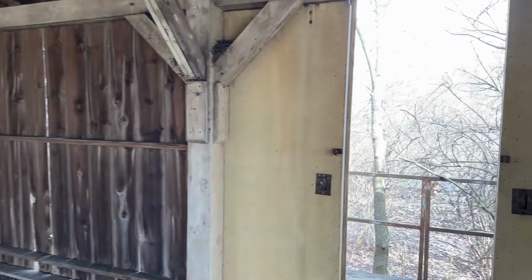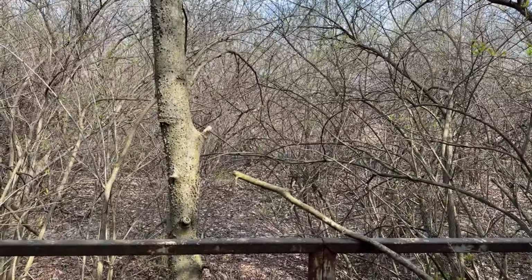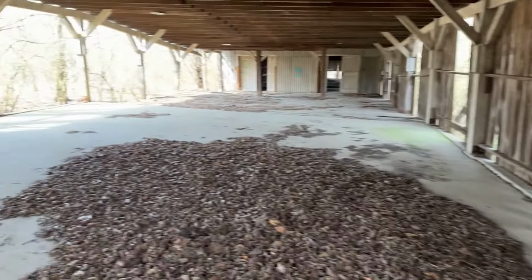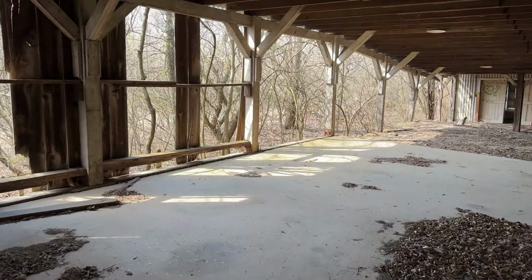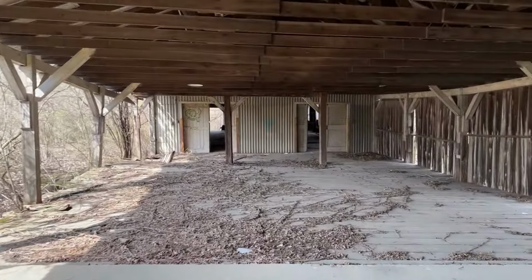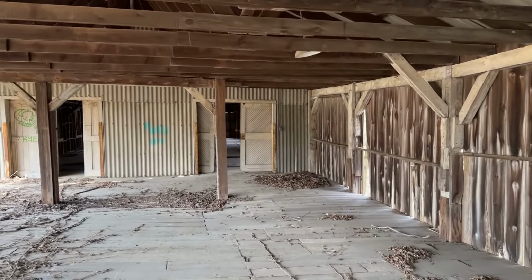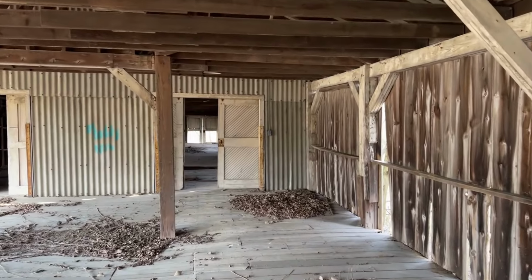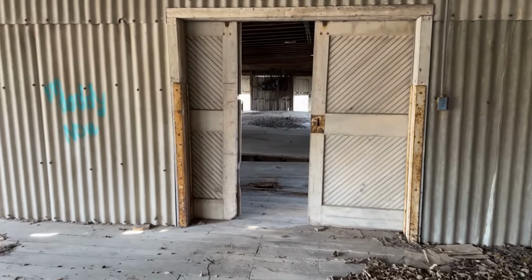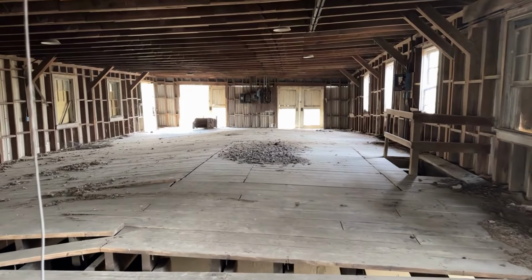I know this was used, not going to say specifically what this is used for because I really don't know, but I do know at one time, I believe rail cars pulled up here and unloaded their supplies. We just went from concrete to wood planking. Geesh.